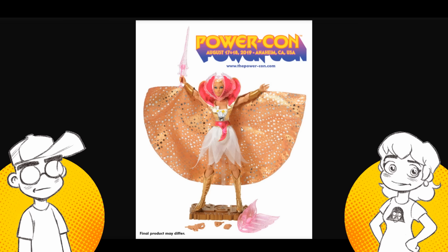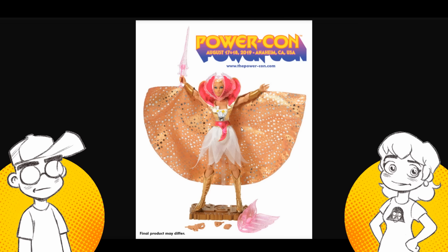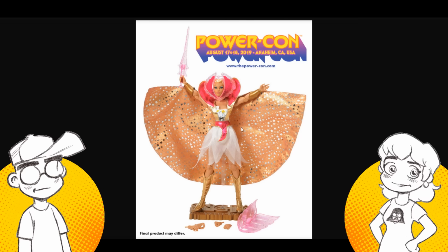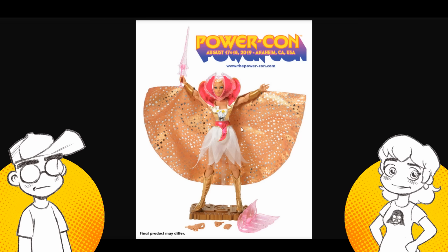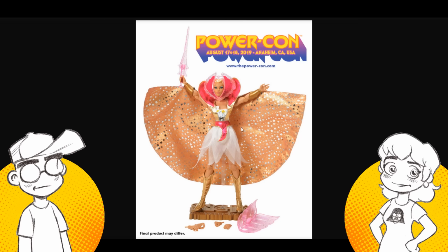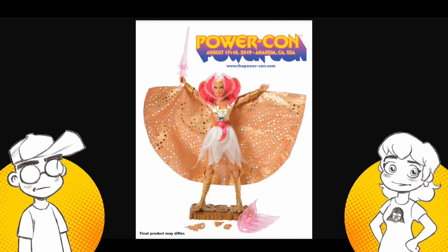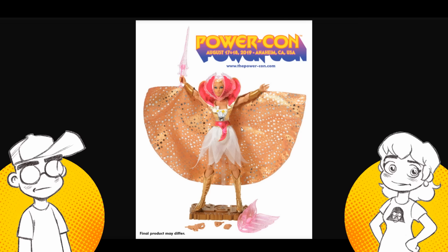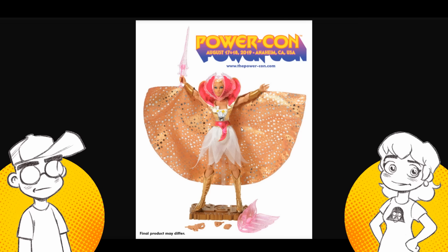I know. So, Toy Fair came and went, and there were new She-Ra toys announced. No, there weren't. The only She-Ra toy that was announced at Toy Fair was this vintage-style 12-inch Starburst She-Ra doll, which Geeky loves immensely, and we're going to buy her one. Absolutely, we're going to buy you one. But there are no Netflix She-Ra toys.